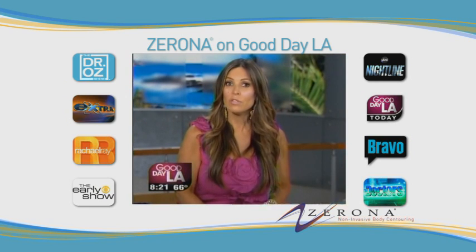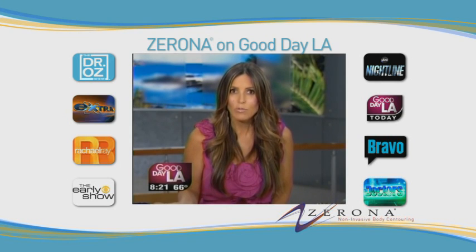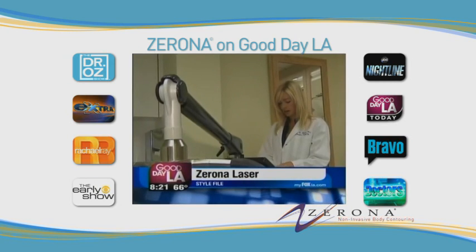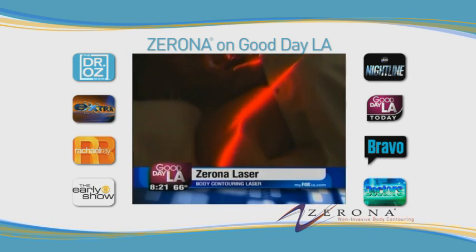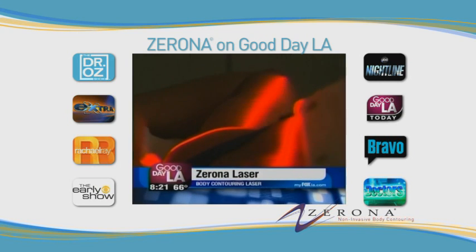A brand new laser designed to help you lose inches without surgery or any pain or any downtime. It sounds too good to be true, but here it is. It's called the Zerona, a new non-invasive laser designed to remove fat and contour parts of your body using UV light. This laser creates a pore in the fat cell, emulsifies that fat, turns it to liquid, and then that liquid fat is taken out of the body in the form of waste.